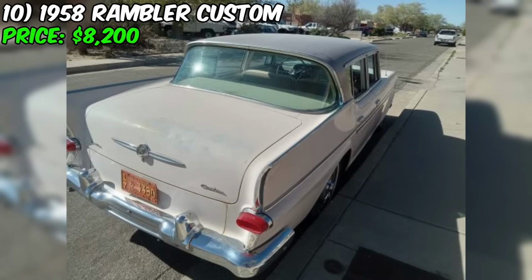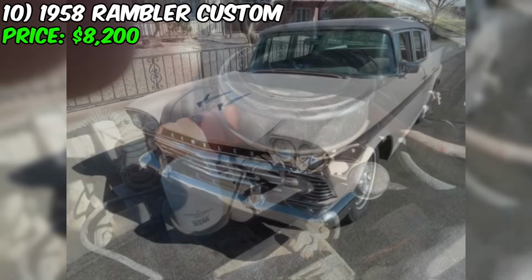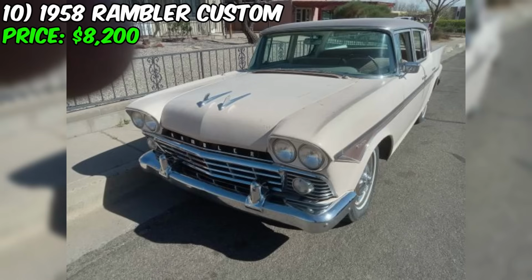But the real test of any classic car is how it drives. And according to the seller, this Rambler drives as good as it looks. They even say that it gets compliments every time they take it out for a spin. And who wouldn't love this car? It may not be as flashy as a '58 Ferrari, but it's got a cool factor that's hard to match.